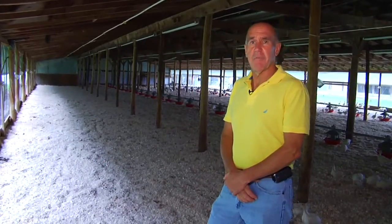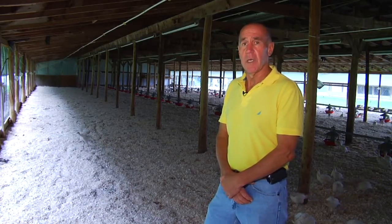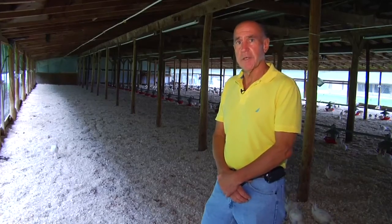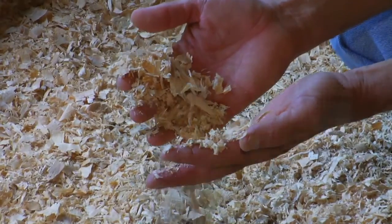Now, on this particular day, we have begun the process of moving the turkeys from the brooding barn into one of our grow-out barns. And as I mentioned earlier in this video, throughout the entire process, it is critical that we maintain clean drinking water, clean feed, and clean bedding. Extremely critical in the process. And to say once again the importance of maintaining a very clean environment for these turkeys, from the water that they drink, the food that they eat, and the bedding that they walk on, which is wood shavings, has to be kept dry and clean at all times.